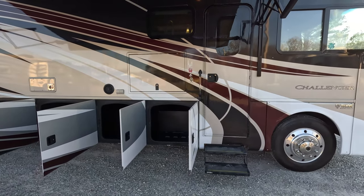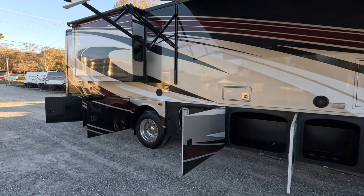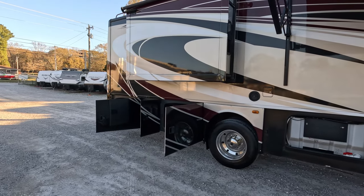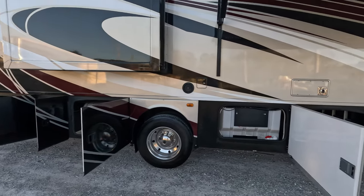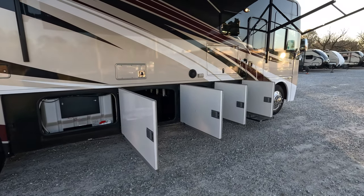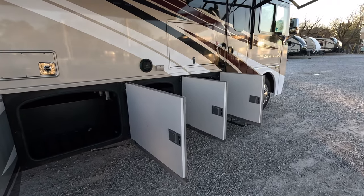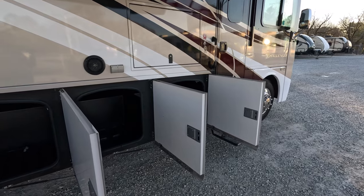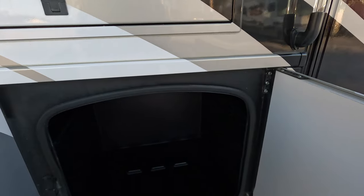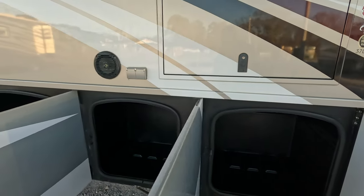Built on a F53 chassis, it does have the 6.8 Triton V10 with 362 horsepower and 457 pound feet of torque. Now, this particular model's only got two slide outs, but your main slide is a full wall slide on the driver's side. That's pretty much the entire side of the motorhome. So as far as square footage, this has got about the same as most triple or even some quad slide units. You can look in some of the bays right here and see how nice and clean they are. 10,200 miles, guys. They just don't come nicer than this in a used motorhome in any year model.